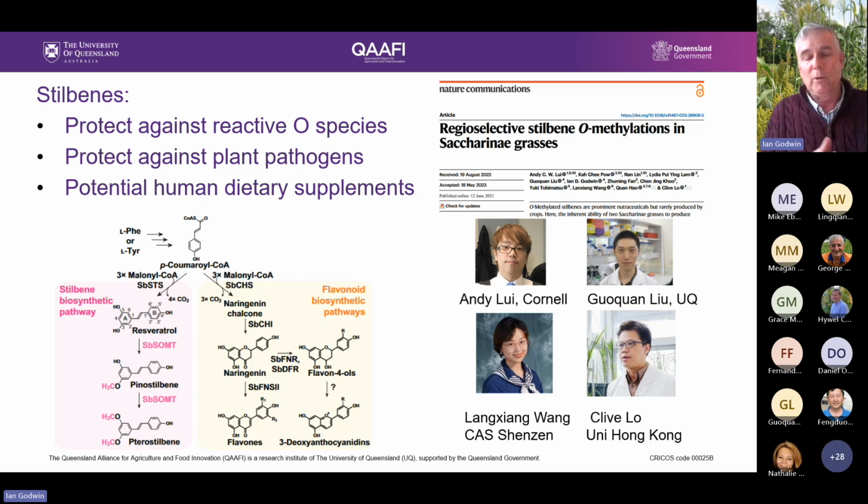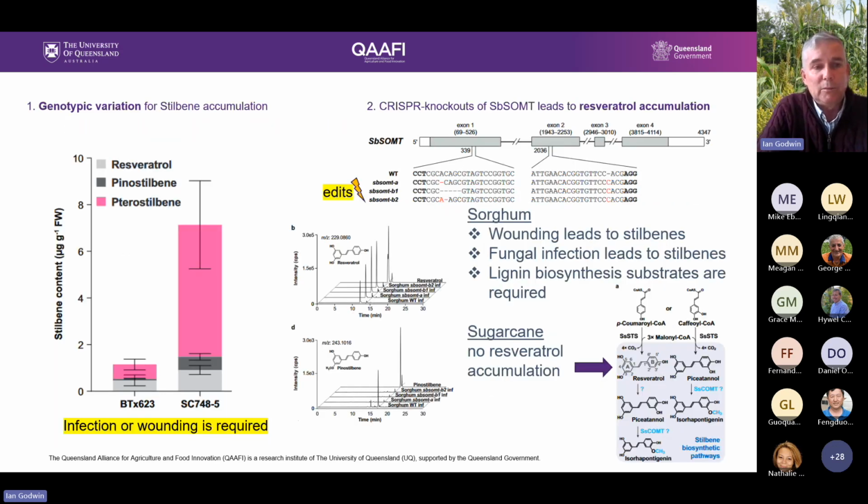And so this team were really interested in saying, can we use sorghum or sugarcane biomass to actually produce large amounts of resveratrol? The problem with the resveratrol is it's largely turned into things like pinostilbene and pterostilbene by a particular enzyme. And so our aim was, can we knock out that enzyme and make sorghum that accumulates large levels of resveratrol? And the answer to that was yes, we could.